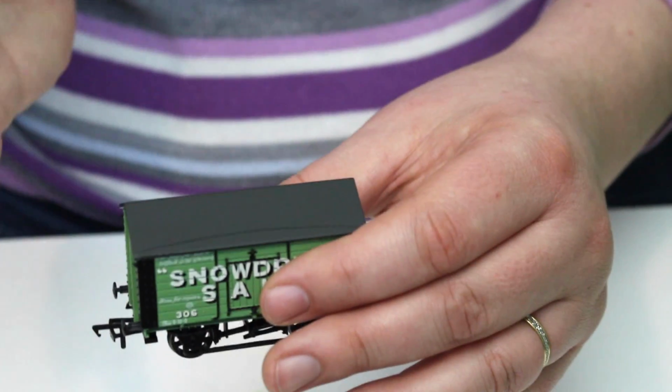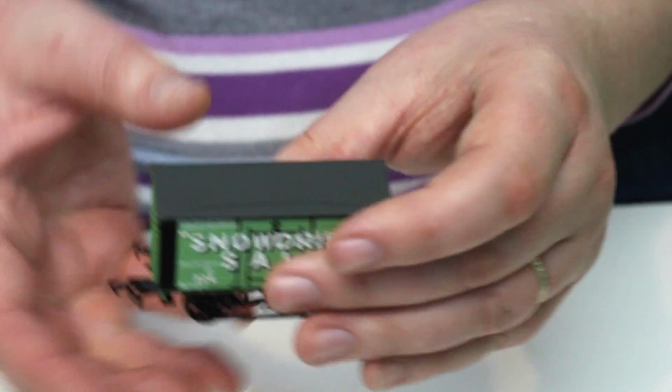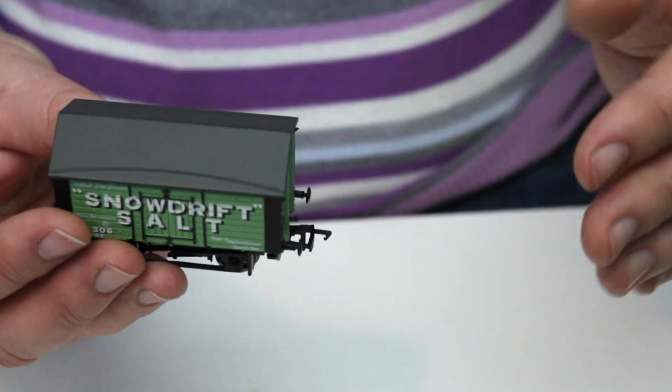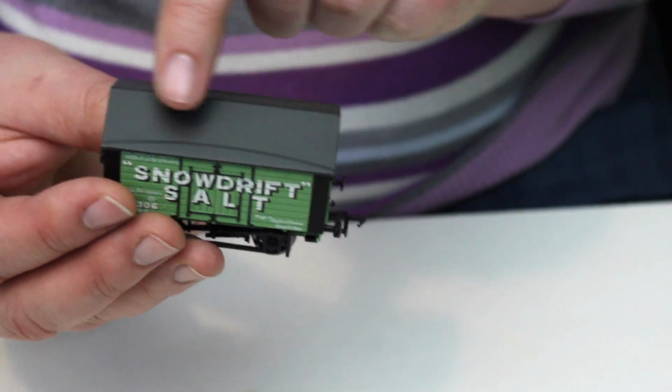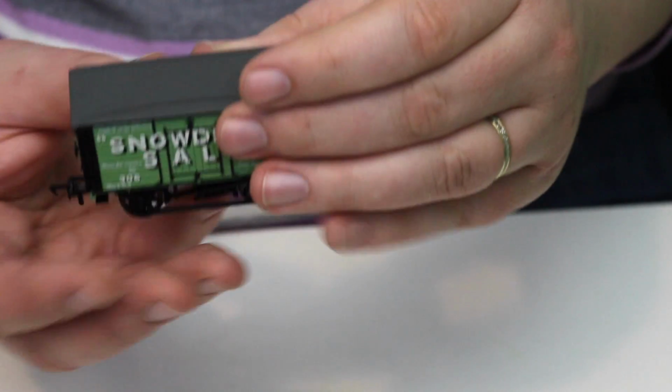So on this model, it predates Bachmann trying to represent that, and actually in many ways I think it probably looks better like this. And if you really want a representation of the roof doors, it's probably something that you can overlay yourself with scribed very thin plastic card, and it would probably look a lot better.